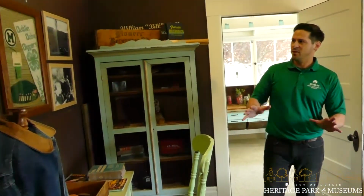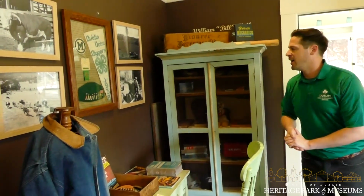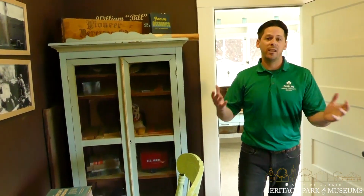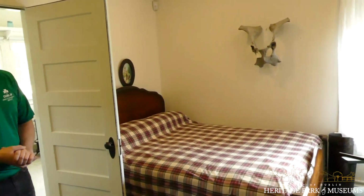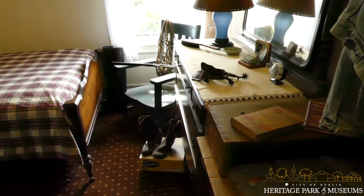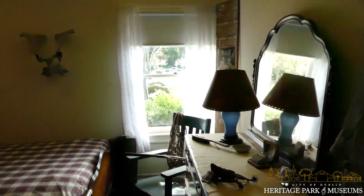But if you take a look, you can see that he was very much into that rancher-farmer lifestyle, and he played a big, big role in the ranching community out here in Dublin for many, many years. So we can see a lot of his stuff still around. Him and his family have been very generous in helping preserve and retell the story of Dublin and that ranching lifestyle.